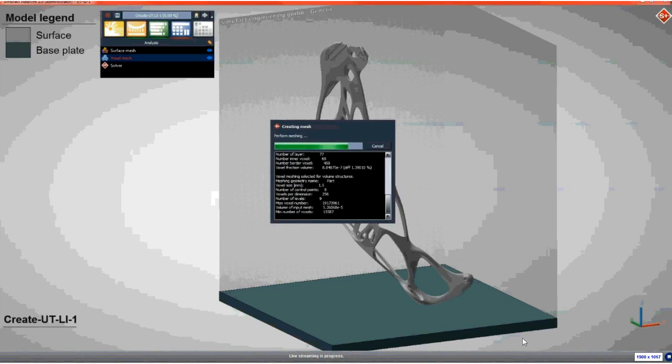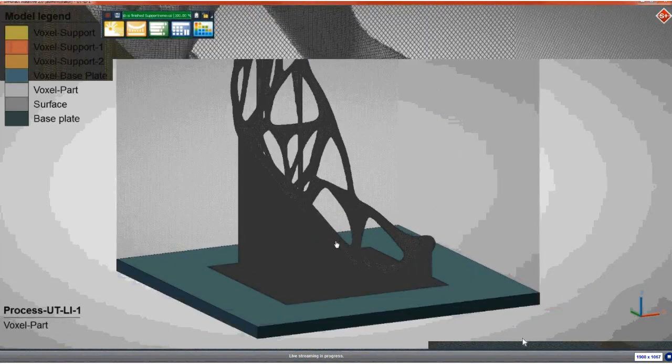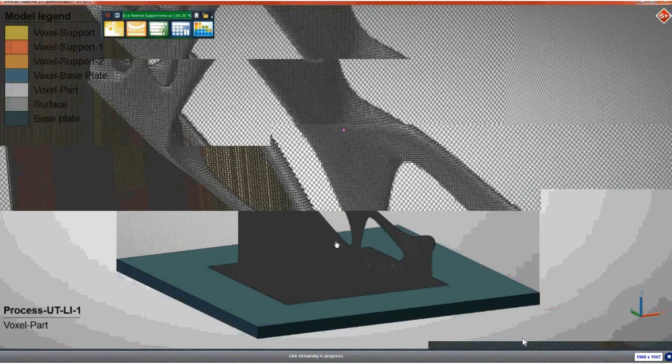And then once we have the voxel mesh, you can go ahead and kick off the run. We'll talk a little bit about the solve time here after that. You can see a little bit of the detail of the voxel mesh that's applied.